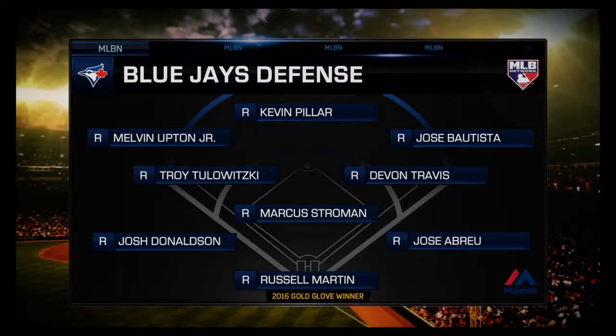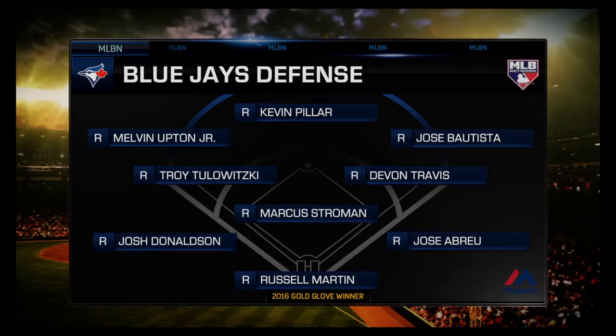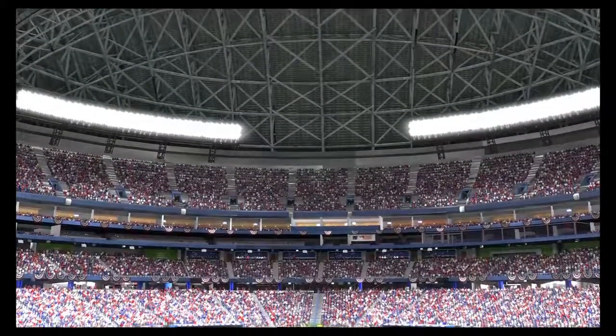All right, here's how the Jays line up defensively, brought to you by Majestic. In this day and age, when teams are moving all over the place playing the shift, these guys are old school, very traditional. You don't see the shift applied very often to this club.